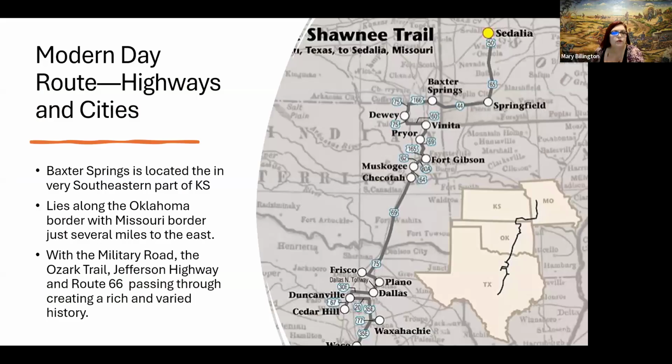Let's see, where are we? So Baxter Springs, like the guy said, we're in extreme southeast Kansas. I mean, it's 5 miles to the Missouri line going here, and then literally the south edge of Baxter Springs dips over the Oklahoma line. It really looks like Baxter Springs tried to escape Kansas, but they held on.